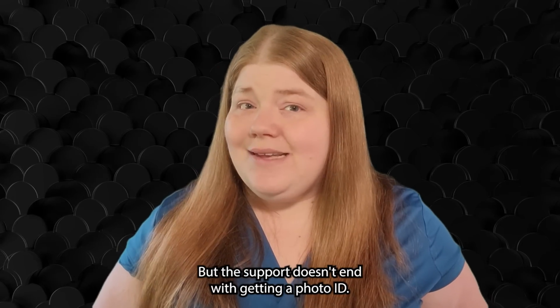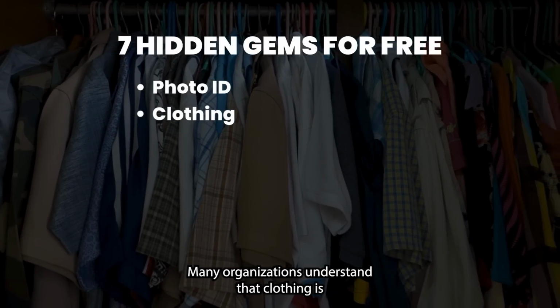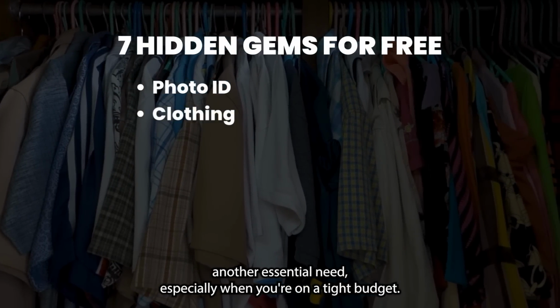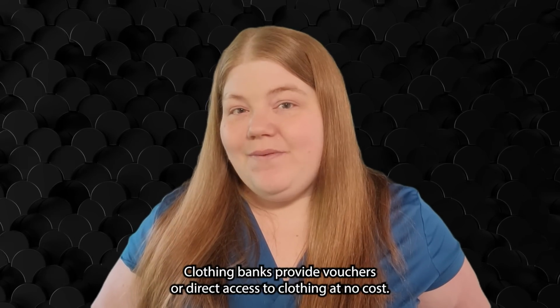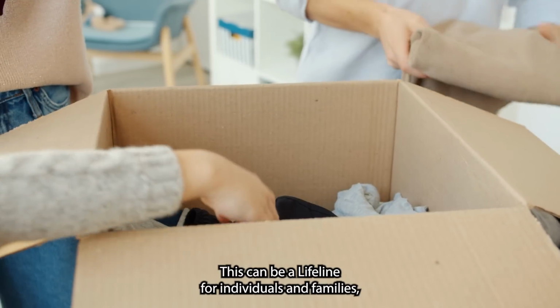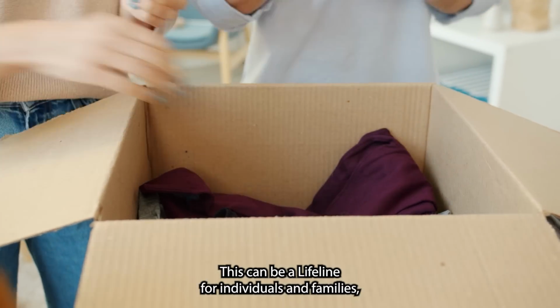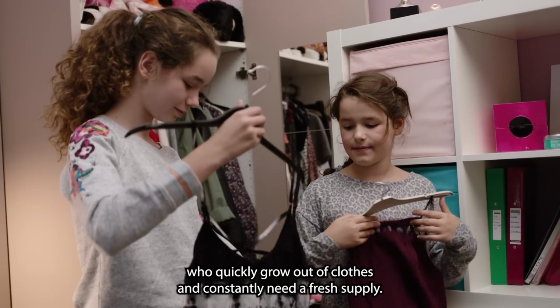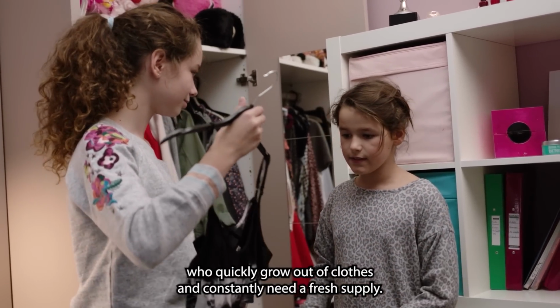But the support doesn't end with getting a photo ID. Many organizations understand that clothing is another essential need, especially when you're on a tight budget. Clothing banks provide vouchers or direct access to clothing at no cost. This can be a lifeline for individuals and families, especially those who are raising growing children who quickly grow out of clothes and constantly need a fresh supply.